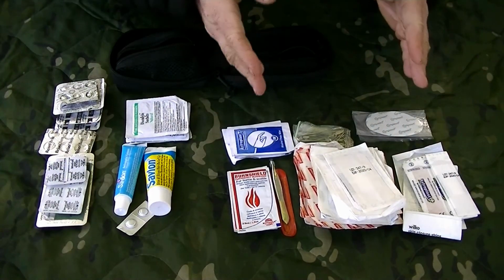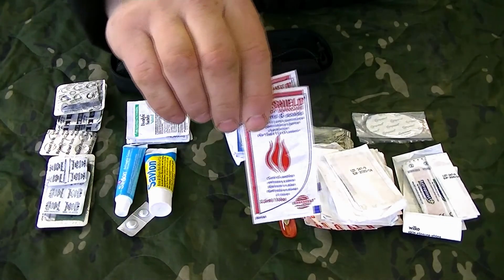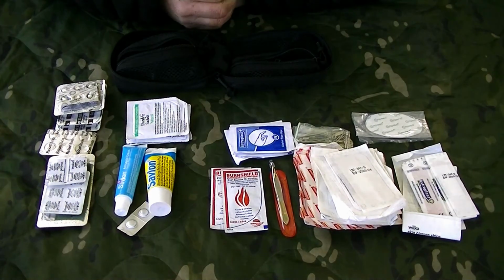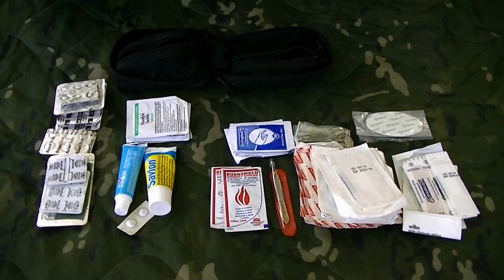So moving on to the other side then, this is called Burn Shield, and that's basically, if you do scald yourself, it's not going to be able to treat any major burns, but it can give you a little bit of pain relief from things like a scald if you drop a brew on your hand or something like that. Or, you know, you're working with fire, you could potentially get yourself a minor burn.